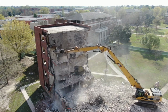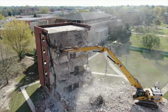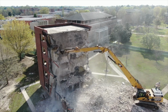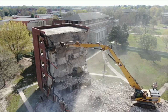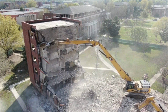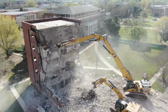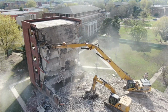That's a cool shot right there. Look at that. You can see the magnitude of the reach in that shot right here. Look at that. Tell me that machine ain't strong, son. Pull it. Another bite on it.